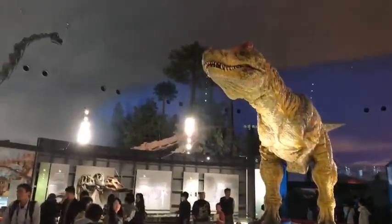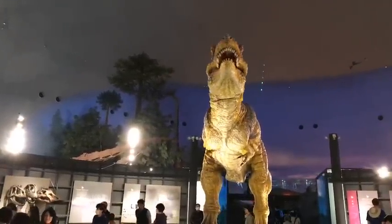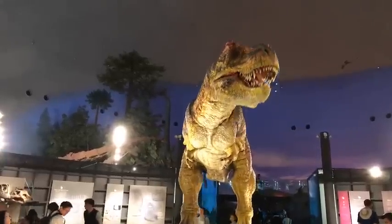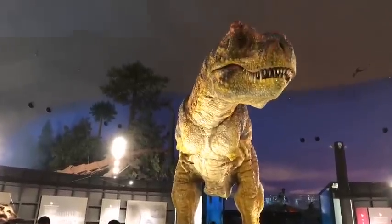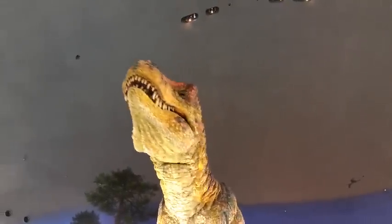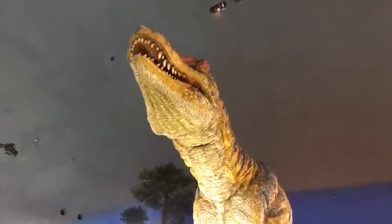And our first visitor, our first guest of today's show is right in front of me. A Tyrannosaurus Rex. In the flesh. Well, mostly plastic, but yet very scary. Whoa, check out those teeth.